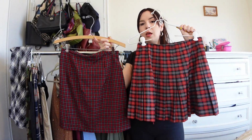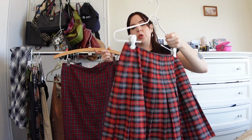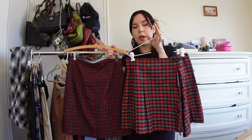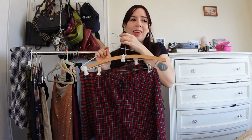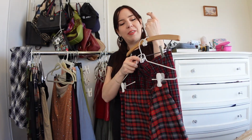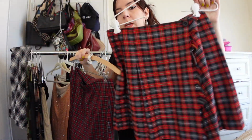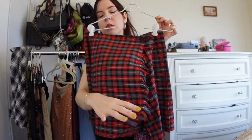This is tough because I have two mini red plaid skirts and I don't know which one I want to keep. They're both vintage 90s and I love them both equally. I want to keep both and that's okay, but I feel also very guilty about keeping both. So let me know what you think I should do and maybe I'll decide with your comments. Should I keep the All That Jazz A-line skirt or should I keep the Y2K wraparound, more flouncy skirt?